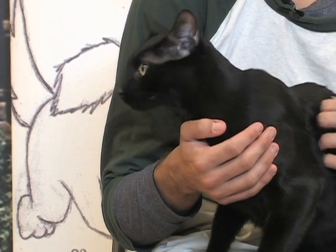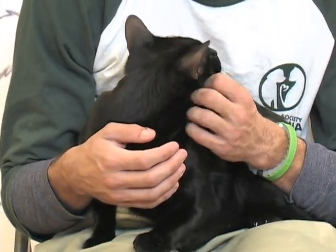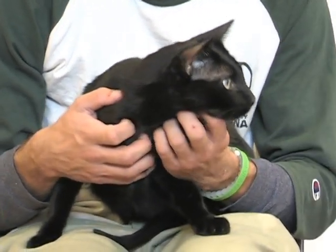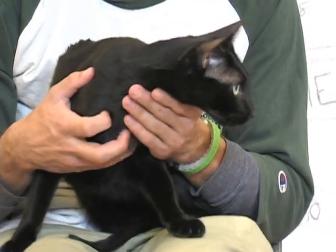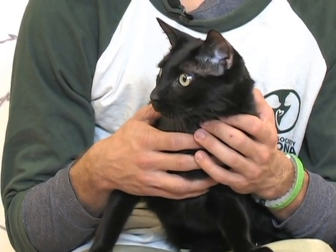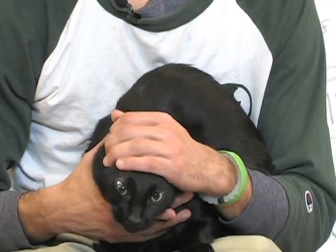He loves his wet food, so he's very excitable during feeding time. He's not too active of a kitty, but he does play. He likes ping pong balls, it seems, the most. He's a little unsure of other kitties, but with some time I'm sure he could get used to them. Once again, this is Gizmo. He's a 2-year-old domestic short hair.